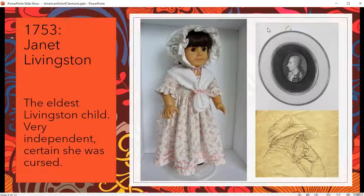She's very independent, which makes sense because she is the oldest, the biggest sister. But she's also a bit superstitious. Now, what's really fun about Janet is that when Janet was an old lady, in her late 70s, she actually writes all of her remembrances from her childhood. And she writes these stories like they happened yesterday. So we have a really cool, unusual insight into Janet's world growing up in colonial New York.